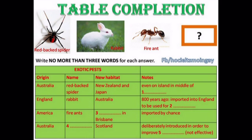And on these new global highways, plants and animals are travelling too. Exotic plants and animals are turning up in Antarctica and on the most remote islands on Earth. For example, the Australian red-backed spider. It's made its way to countries fairly near home, such as New Zealand and Japan, as some of you may know. Well, it's also been found on Tristan da Cunha, which is a remote island thousands of miles from anywhere, way out in the middle of the Atlantic.